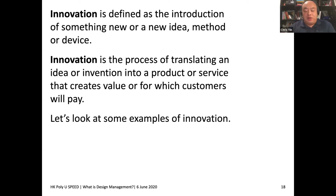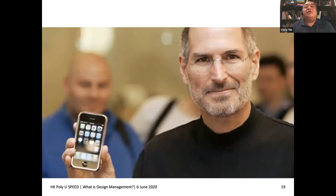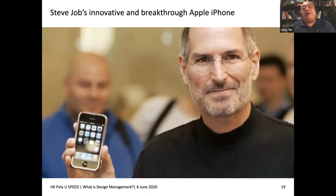Okay, I want to share with you some examples. Anybody know who this guy is? Well, that's the late Steve Jobs. When he introduced the Apple iPhone, it was a breakthrough innovation. No one has ever seen anything like it. In fact, I'm pretty sure that you're using a phone right now that was based on this.